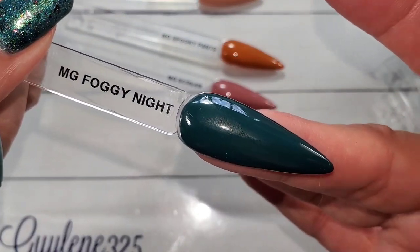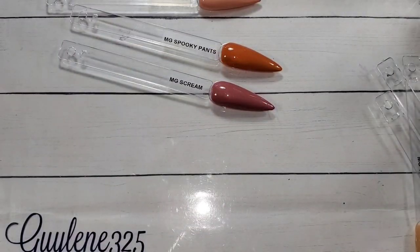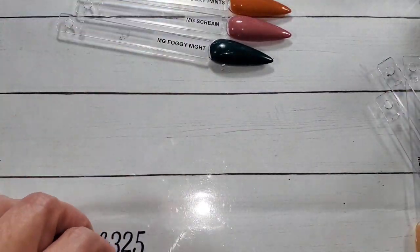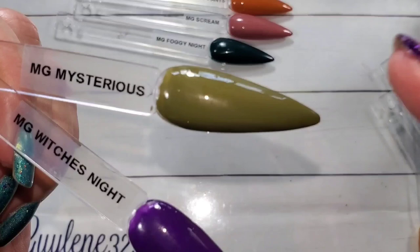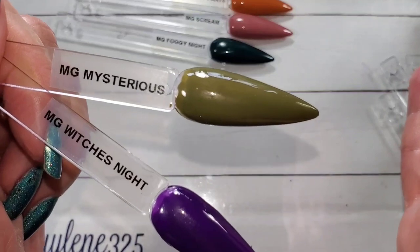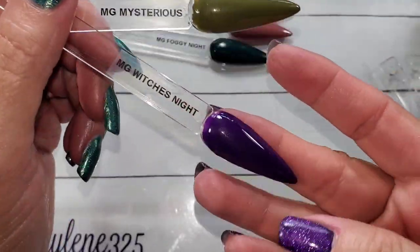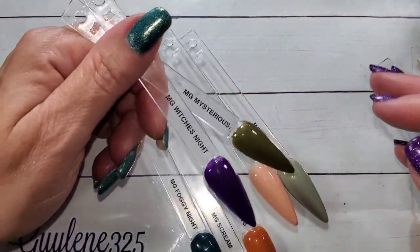Foggy Night. I'm sure that it's coming across on camera a little darker than it actually is. I've got lotion all on my fingers. This one is a perfect forest green. These are just awesome fall colors. This is Mysterious. It is definitely a khaki green. And Witch's Night. Beautiful dark purple, a perfect rich witchy color. This one looks just awesome with pretty much anything.